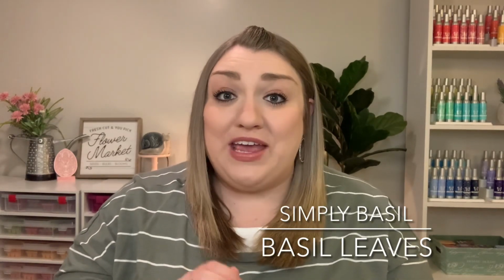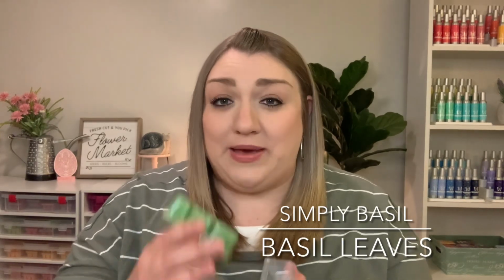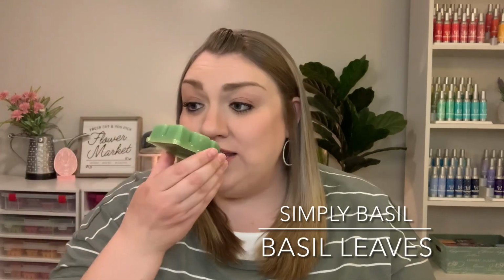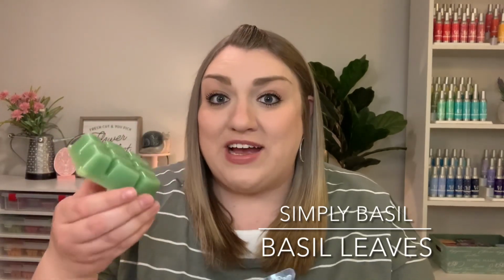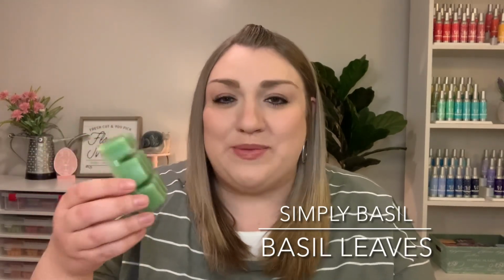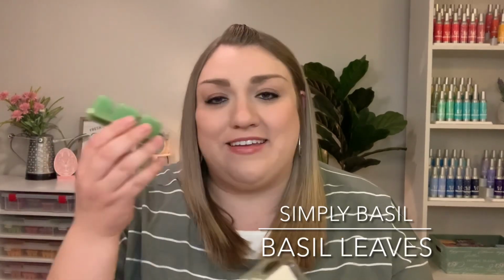This is just a very fresh, clean herbal scent. It really does smell like basil. And this was one that I absolutely loved in my kitchen because I think it smells very fresh and clean, but it's not the typical kind of cleaner smell like lemon or orange. It's just very unique and clean and fresh.